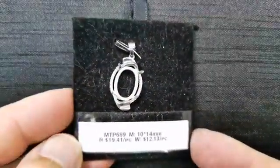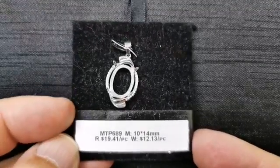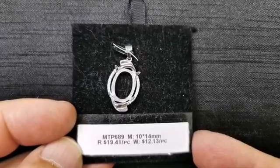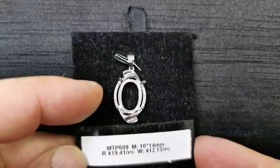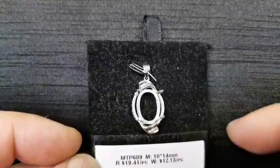This one, MTP 689 for a 10 by 14 millimeter stone. Retail price is $19.41 and the wholesale price is 12 by 13 millimeters. A row of cubic zirconias along either side. Very cool sort of flourish shapes.